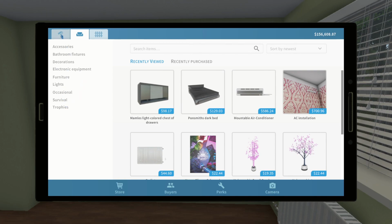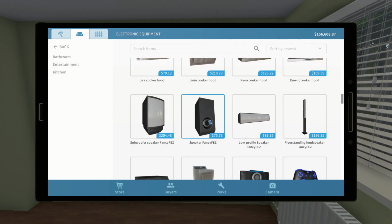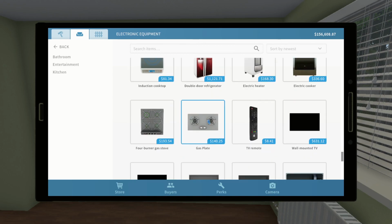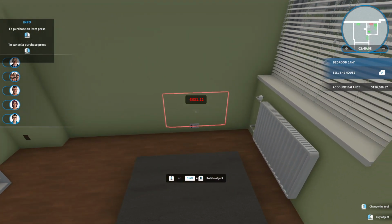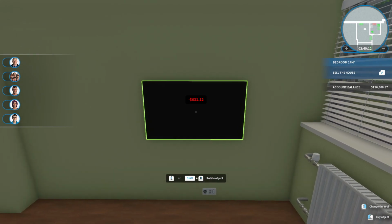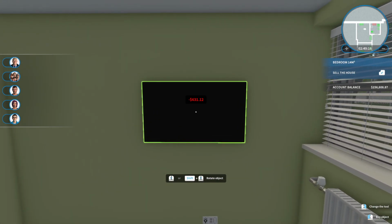Let's see. What am I looking for? Electronic equipment. Golly. I want a wall-mountable TV. Where is that? Wall-mounted TV. Buy now. Alright, so this is the middle of the bed. I don't want it mounted too high.